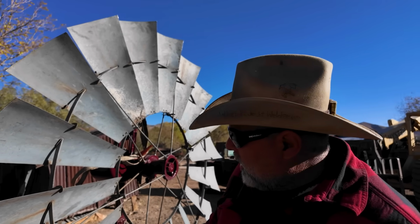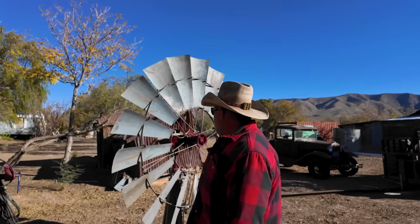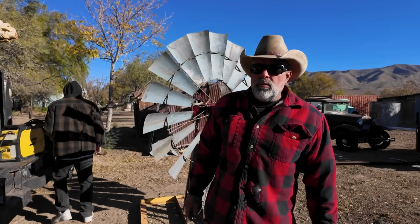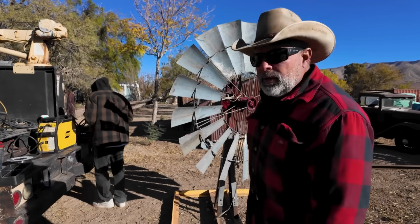This is the 6-foot windmill, and we have a couple of cracks in it that we're going to weld together before we start putting it up. This is actually going down there, but this is getting the 8-footer. I'm waiting on one more guy to maybe show up to go up there with Cash. So we're going to weld it back together real quick.